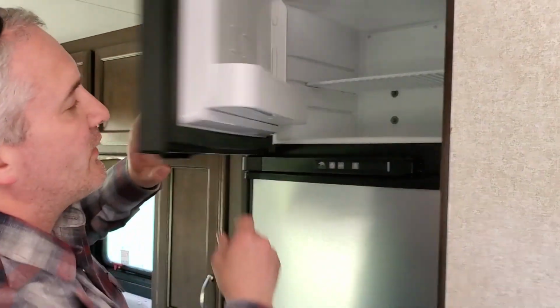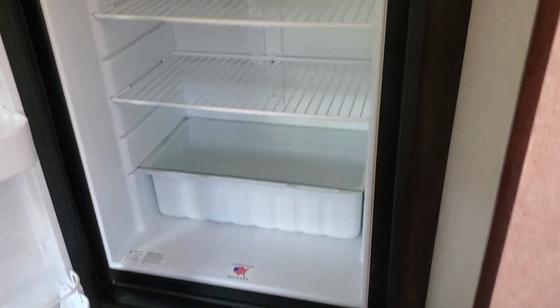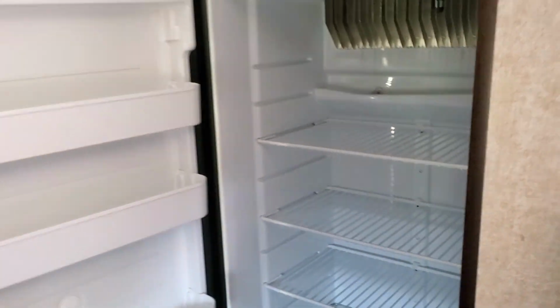That's a funny word. So freezer. I believe this is a 5 cubic foot fridge freezer. So separate freezer. Nice. I like a big fridge. Yep. Holds quite a bit of stuff.